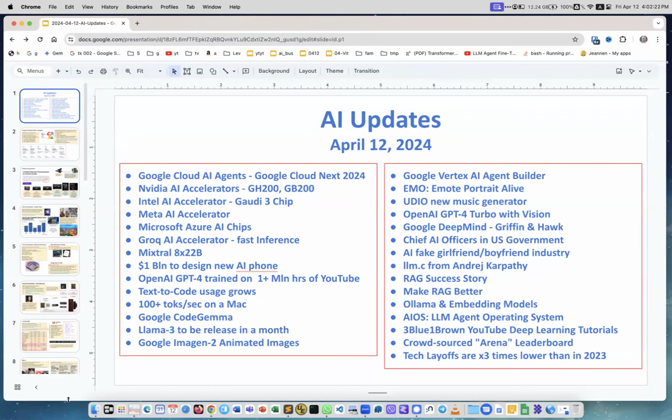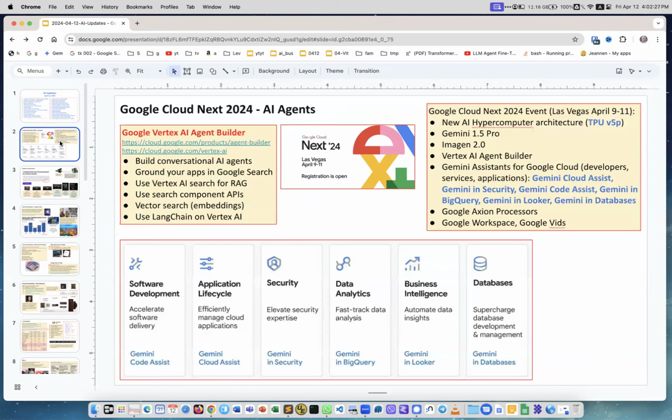Okay, weekly AI update, a lot of news, and I will start with this Google event, which just finished in Las Vegas. You see, April 9/11, there were a lot of announcements, but it was mostly about Gen AI, although it's supposed to be about cloud, but it was Gen AI everywhere. So they were talking about their new chips, TPU version 5, Tensor Processing Unit version 5, Gemini 1.5 Pro.